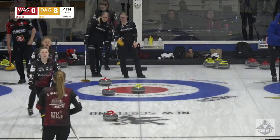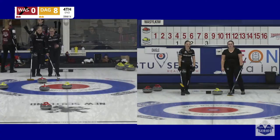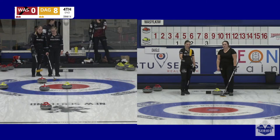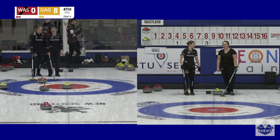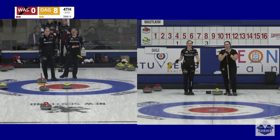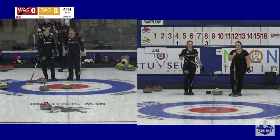Absolutely. I think we'll see Daigle peel the guard here. Don't think they need to take on any additional risk here, turn this into anything more than a three in the worst case scenario. Probably have herself a chance at a double on her next. I don't know what else. Would they be looking at raising the yellow, you think? I agree. Peel. Katelyn might put up a guard or might go in, and if she goes in, Jess has a double. Yeah, I think anything else besides peeling the guard takes on a lot of risk you don't need to.